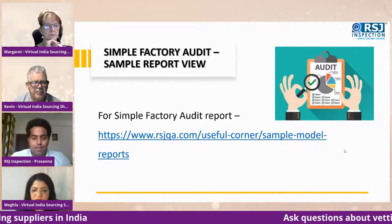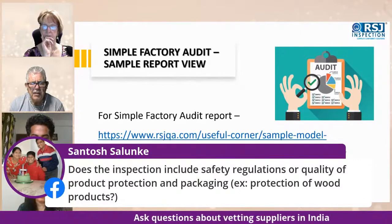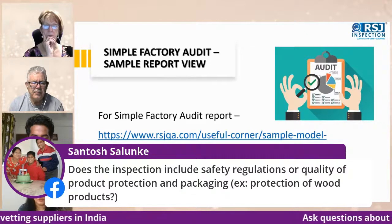We've got one question from Santosh. Does the inspection include safety regulations or quality of product protection and packaging? For example, protection of wood products.